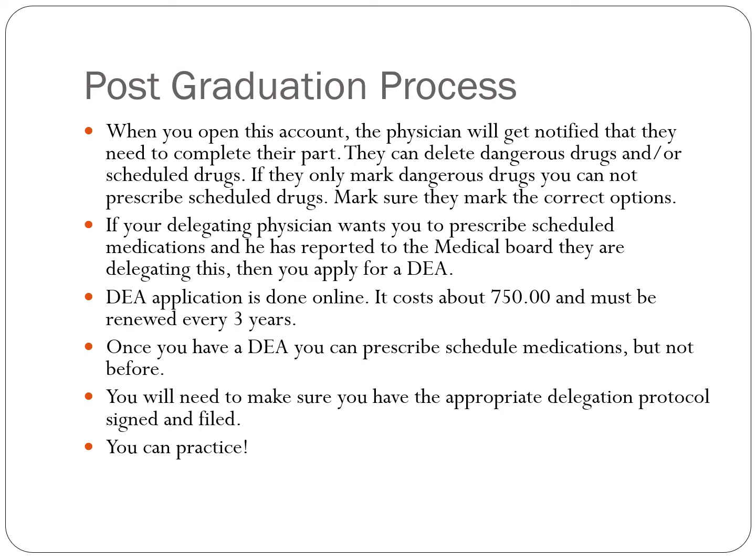You cannot apply for a DEA unless the physician is delegating that for you, because the DEA will look you up on the Texas Medical Board website and make sure that you're being delegated the prescribing of scheduled medications before they issue you a DEA. So the DEA application is done online. It costs around $750 and it has to be renewed every 3 years.